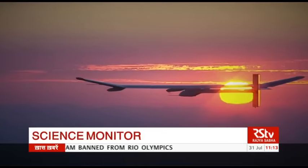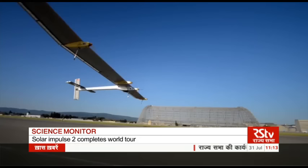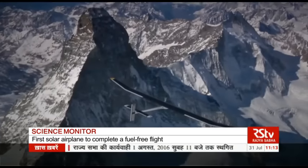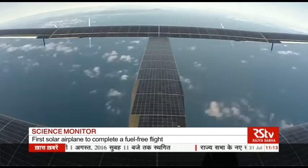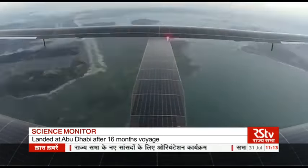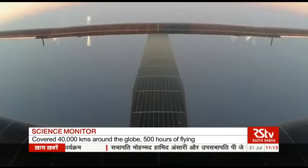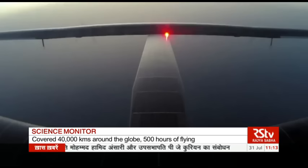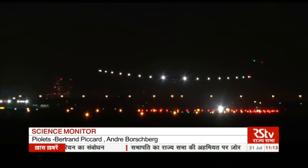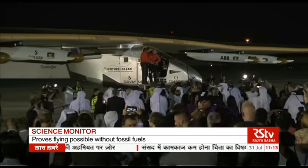In yet another successful feat of solar energy, Solar Impulse 2 has become the world's first solar airplane to complete a fuel-free flight around the world. Crossing oceans and continents and even touching down in India at Ahmedabad and Varanasi last March, Solar Impulse 2 finally landed at Abu Dhabi on 26th July.